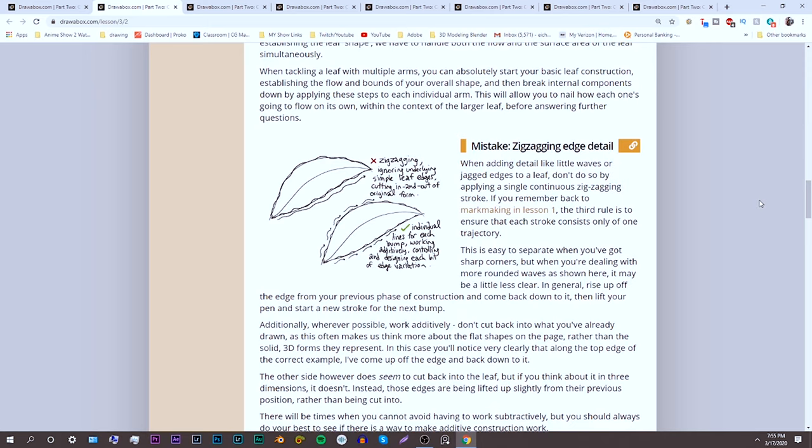Mistake: zigzagging edge detail. When adding detail like little waves or jagged edges to a leaf, don't do so by applying a single continuous zigzagging stroke. If you remember back to mark making lesson one, the third rule is to ensure that each stroke consists of only one trajectory. This is easy to separate when you've got sharp corners, but when you're dealing with more rounded waves as shown here, it may be a little less clear. In general, rise up off the edge from your previous phase of construction and come back down to it, then lift your pen and start a new stroke for the next wave.